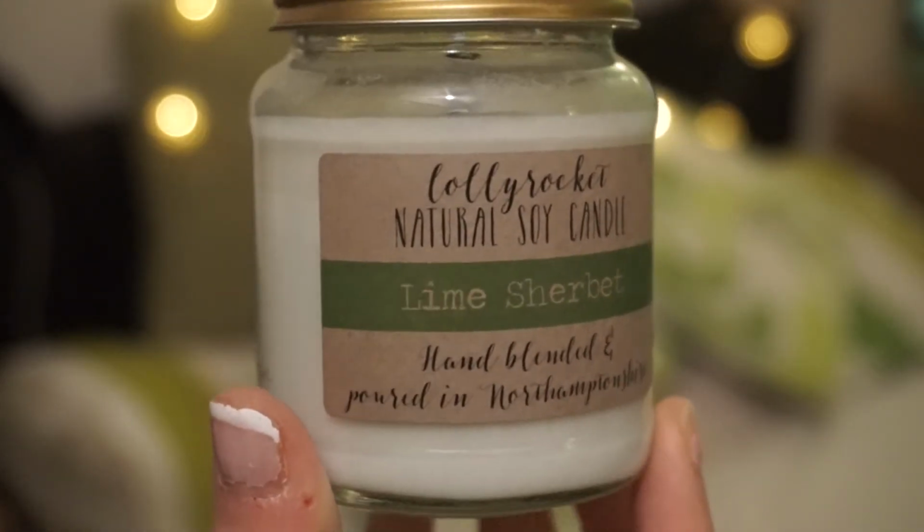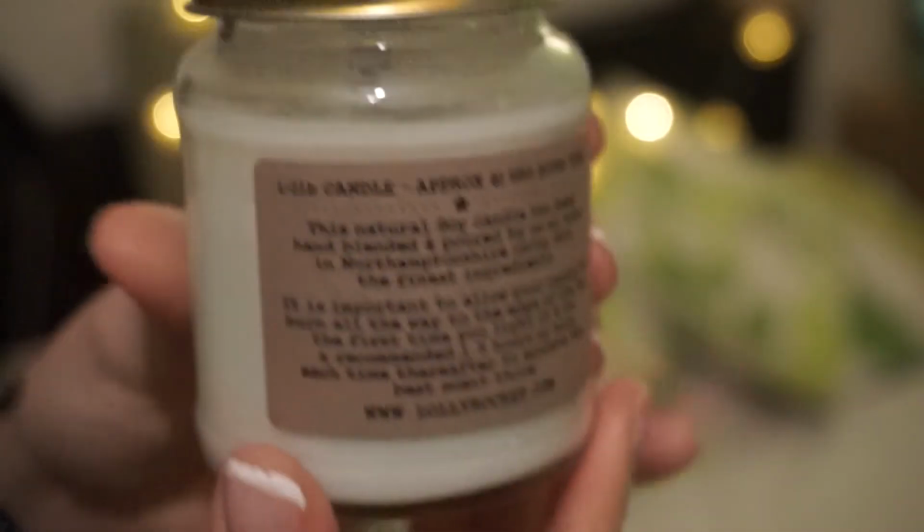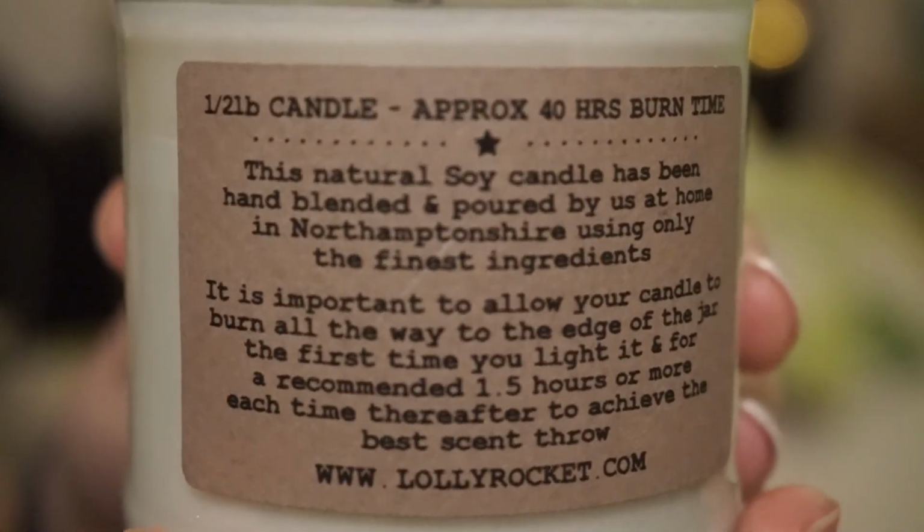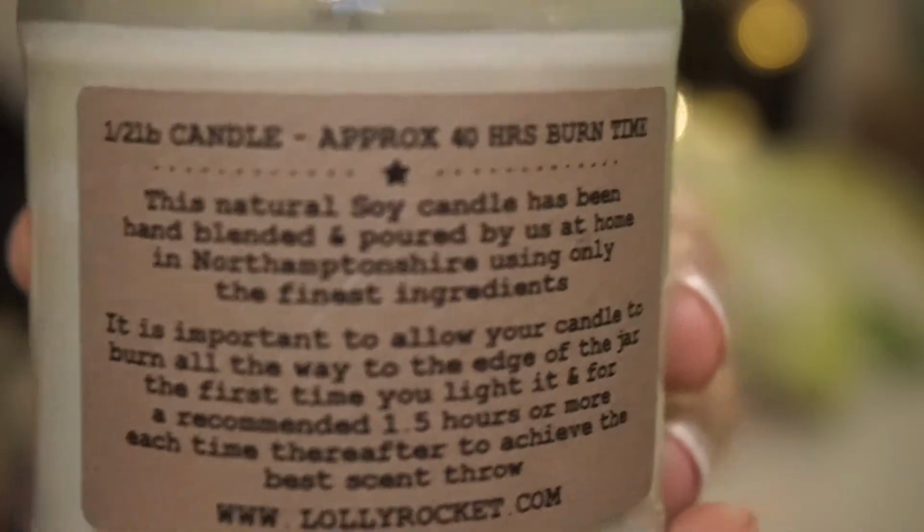But this is Lolly Rocket is the brand, and it's a natural soy candle, and I've not tried one of them before, but I've heard soy candles are much better because they don't give off any fumes or smoke or anything like that. And mine is in the scent lime sherbet, and I wish you guys had smell-o-vision because it just makes your mouth water, it's amazing.